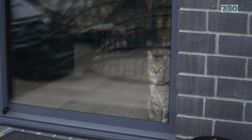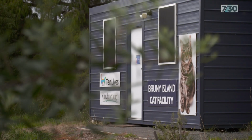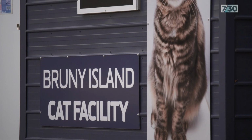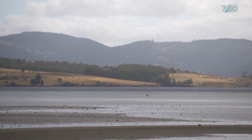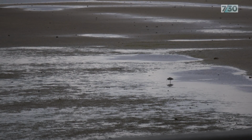But it's not just feral animals that are impacting our native wildlife. Look, I strongly feel that domestic cats should be contained. On Bruny Island, the plan isn't eradication, but rather sustained control of cats to protect the island's endangered species. It's a huge impact on their welfare and their lives, and if we can minimise that as much as we can, then we're going to be able to hold on to our native wildlife as long as we can.